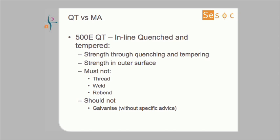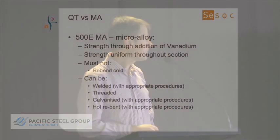The quenched and tempered steel I talked about a minute ago, you can use it, but you've got to be careful how you use it. So you mustn't thread it, you mustn't weld it, because that destroys or changes the properties of the outer layer, and you shouldn't rebend it, exactly as I said. And even galvanising is an issue. You're putting heat into the steel from that, and while there's a bit of debate amongst metallurgists about it, that's the instructions as it stands.